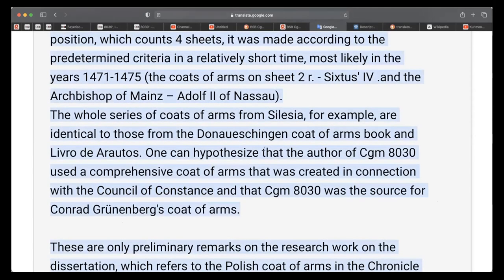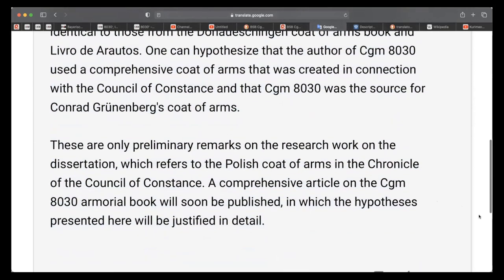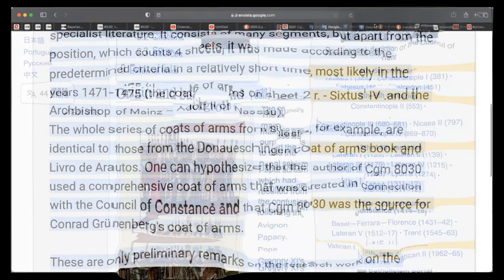So we're going to see the actual source he might have got it from. It says, these are only preliminary remarks on the research work on the dissertation, which refers to the Polish coat of arms in the Chronicle of the Council of Constance. A comprehensive article on the CGM 8030 Armorial Book will soon be published, in which the hypothesis presented here will be justified in detail, all right? They're letting you know we're going to prove what we're saying.